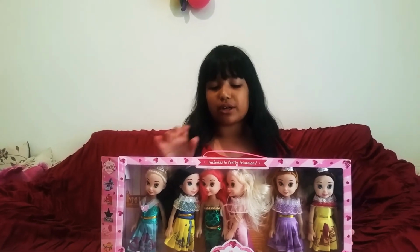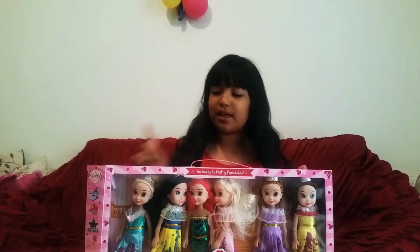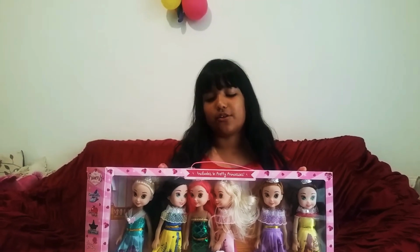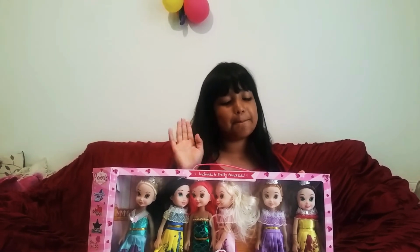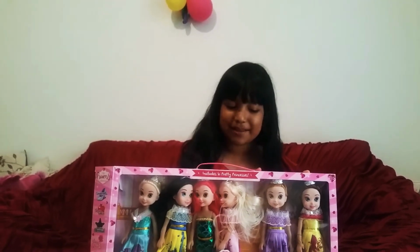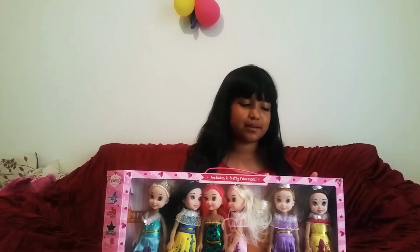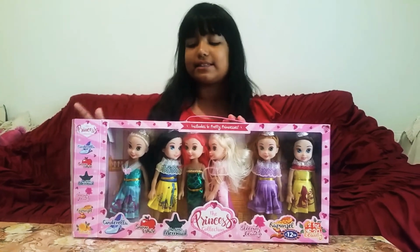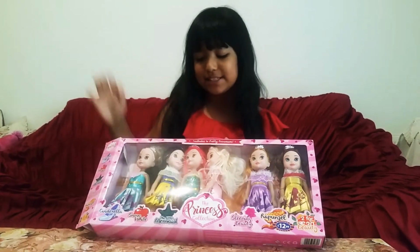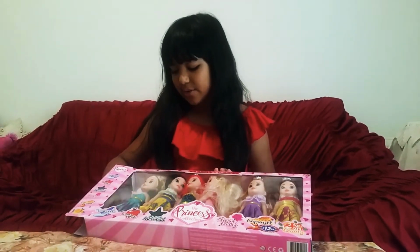Today we are going to be opening these princesses. There's Cinderella, there's Snow White, there's the Little Mermaid, and there's Sleeping Beauty, Rapunzel, and... So right now I'm going to be opening and taking out every one of these princesses. So let's do that. I'm going to take out Cinderella first.